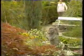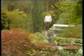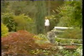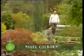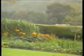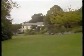Nestling at the bottom of a wooded Devon valley, this is one of my favourite gardens, Rosemoor. It was developed by Lady Anne Palmer and holds a huge collection of rare and special plants, a lot of them acquired by her on her frequent plant hunting trips overseas. It's a very personal garden, this, distinctive in design and planting, with beautifully placed groups of trees and shrubs, and of course a surprise round every corner.